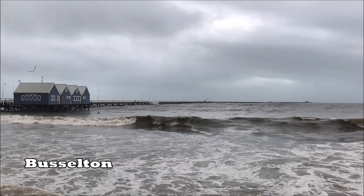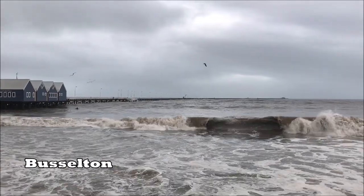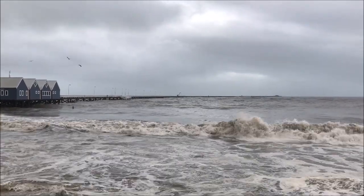We've stopped over in Bustleton just to chill for a bit and just relax and look at the waves.